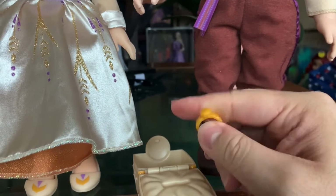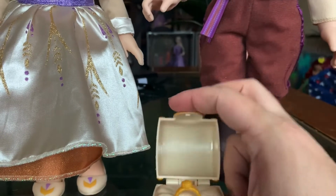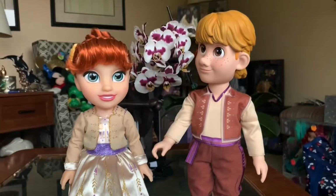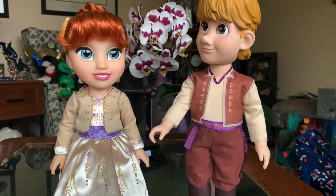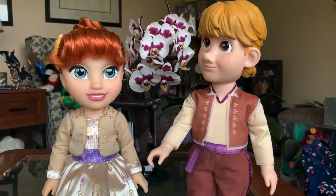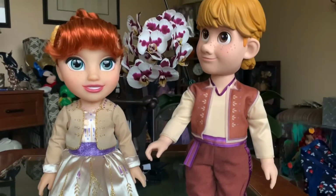So I guess we know what's going to happen in the movie, because otherwise they would not have made a set called the proposal set. So I guess, again, guys, spoilers, but it's out there. Everybody knows it by now because this is a Target exclusive and Target's been selling it for months. So that is the cute and adorable Anna and Kristoff Jakks Toys proposal set, available exclusively at Target.